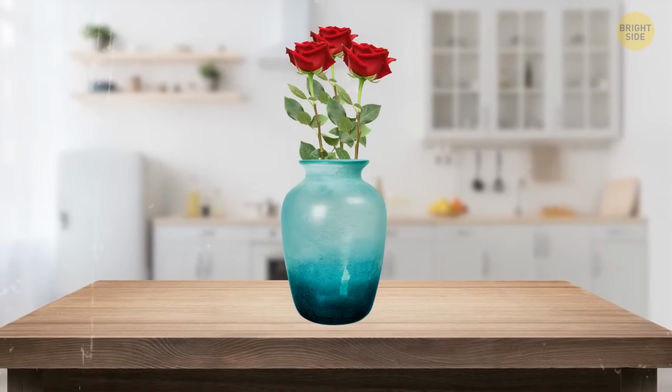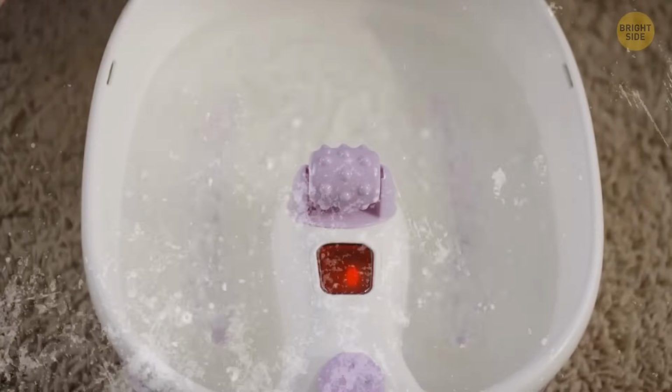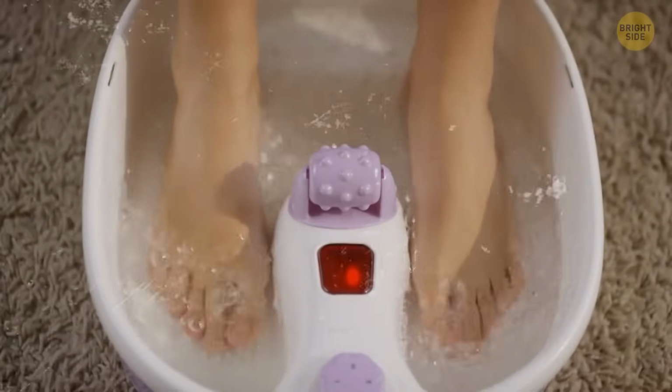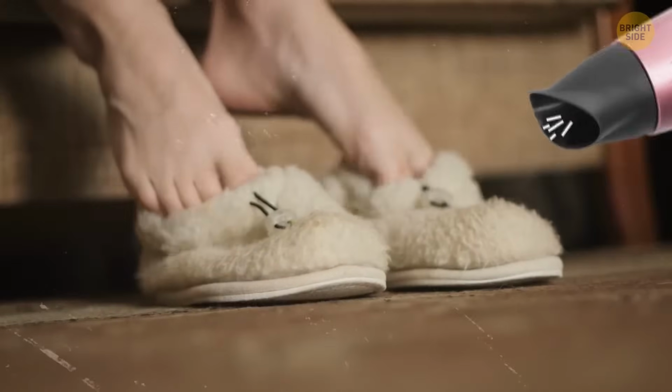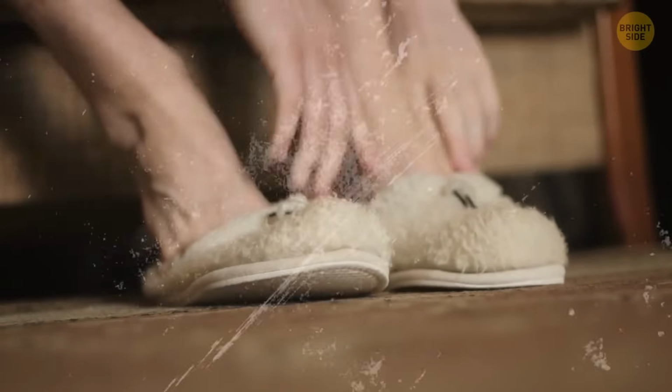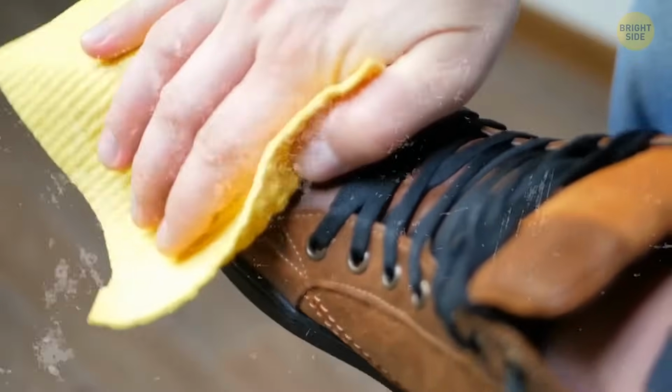The flowers should cheer up within 12 hours. If you suffer from cold feet, put them into a vase or vase. No, wait. Use a hairdryer to warm up your slippers before using them. This tip is also applicable to your outdoor winter shoes.